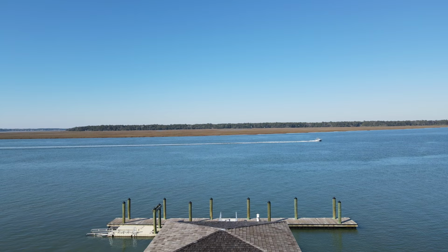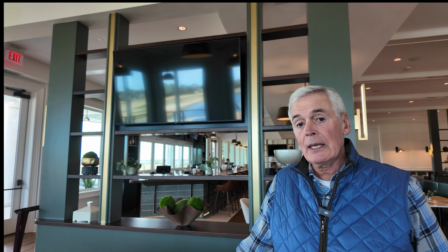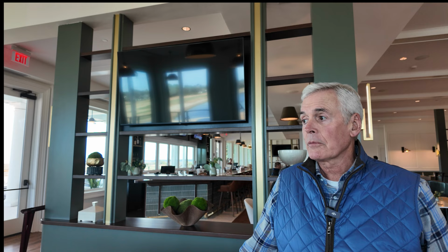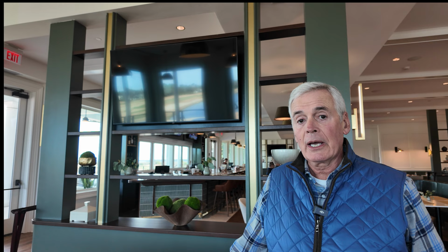I'm at the Dye Club right now, and they did a massive renovation here, moved the bar to where you can sit at the bar, which is behind me, and look out at the Dye course. Colleton River has a Pete Dye golf course and a Jack Nicklaus golf course. They also have two clubhouses. So, I don't want to disturb these gentlemen behind me, but this is really quite nice. Very nice restaurant, nice exposure, and let's move on to the next amenities.